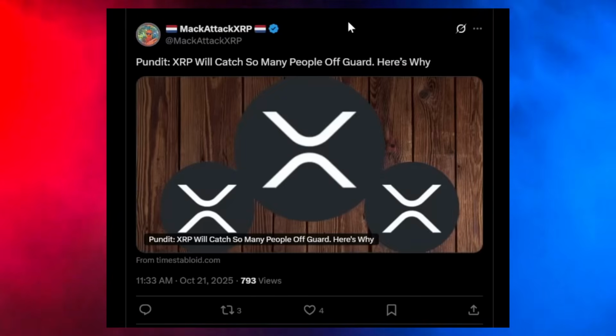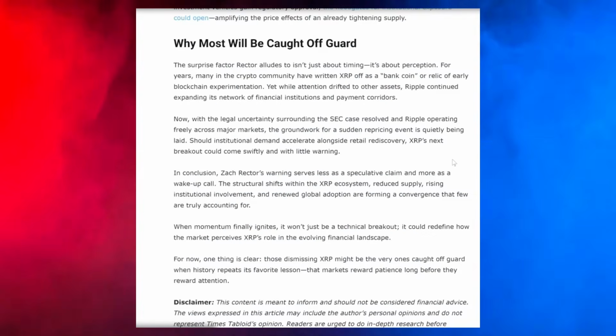They will all need a bridge currency. XRP will catch so many people off guard. And you know what? This is absolutely true. Most people have no clue just how lightning fast XRP moves when it decides to make its move. We're talking rocket ship speed here. So when we talk about that surprise factor, it's not just about timing. It's about how people see XRP right now.